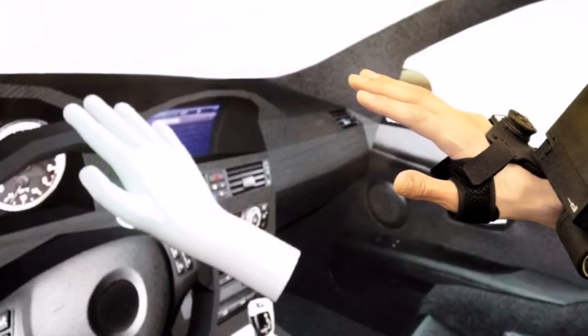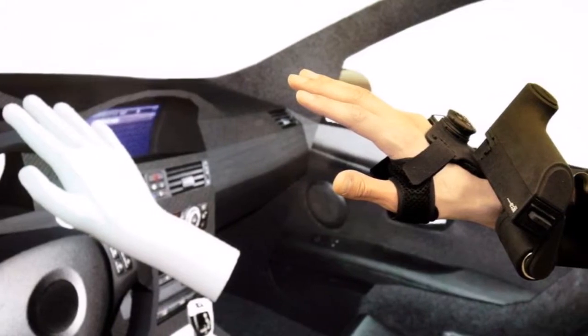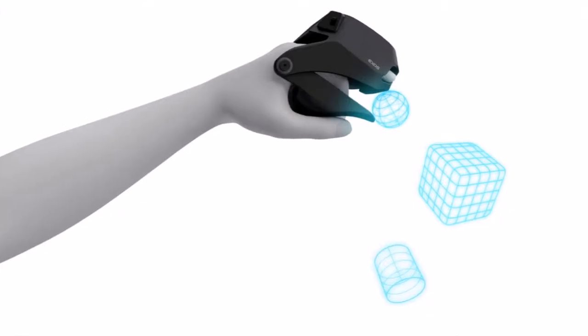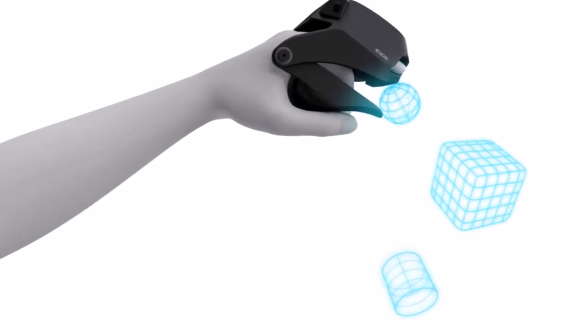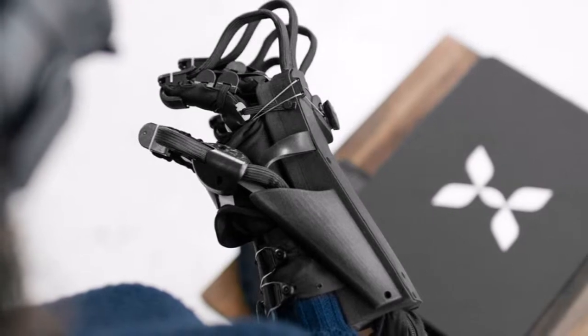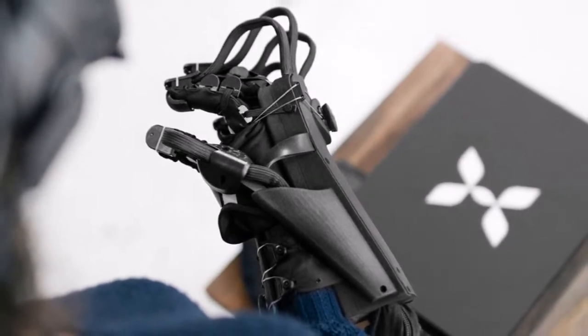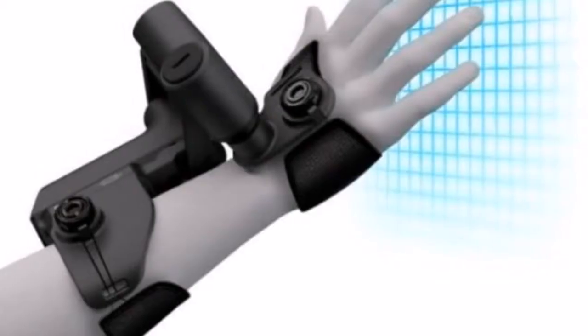Exiii, the Japanese-based startup, has this week revealed more details about two new force feedback haptic gloves it is currently developing in the form of the EXOS Wrist and EXOS Gripper. The VR EXOS Wrist is a device that can rotate your hand around two axes, while the gripper provides finger stoppage to simulate the ability to grab objects in virtual reality.